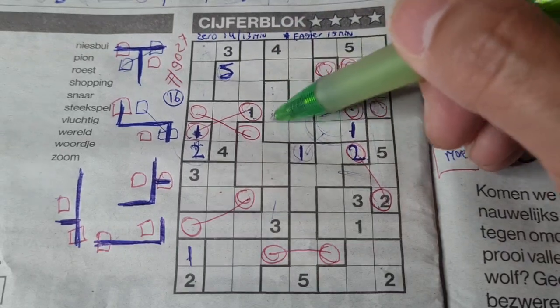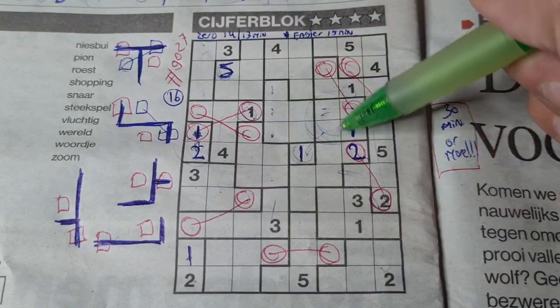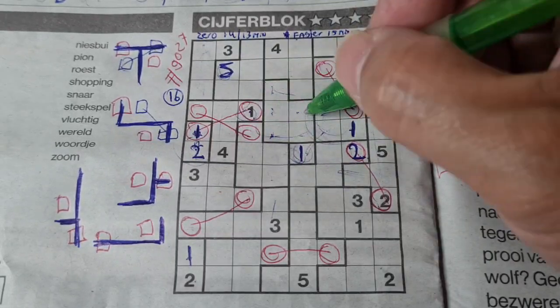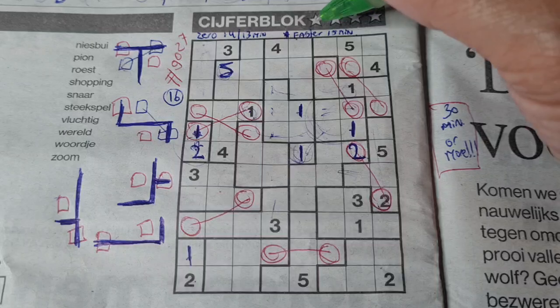These are 3 boxes surrounding the one, they can be a 1. Those 2 boxes can be a 1. So 1 box left for the 1 in this area. Supposed to be here.